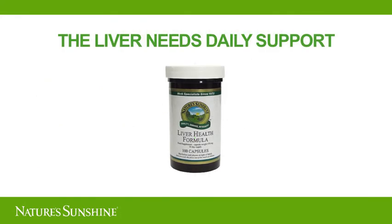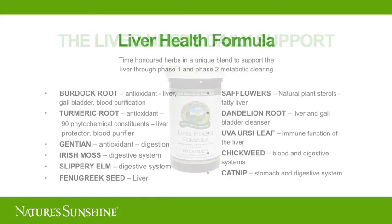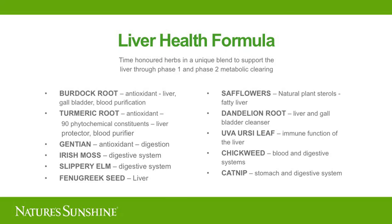So as you can see, the liver certainly needs daily support, and you can do this through taking Liver Health Formula. Liver Health Formula is a combination of time-honored herbs uniquely blended to support the liver through phase 1 and phase 2 metabolic clearing. It includes herbs and botanicals such as burdock root, turmeric, gentian, Irish moss, slippery elm, fenugreek, safflowers, dandelion root, uva ursi leaf, chickweed, and catnip.